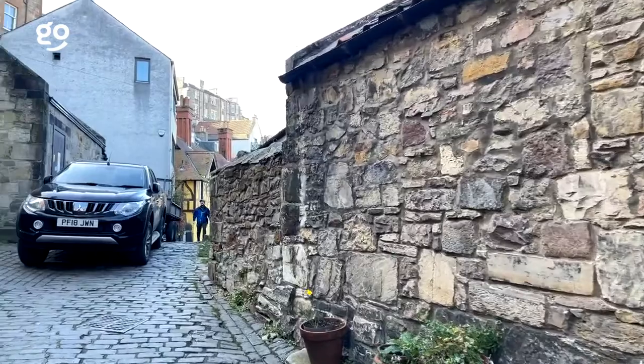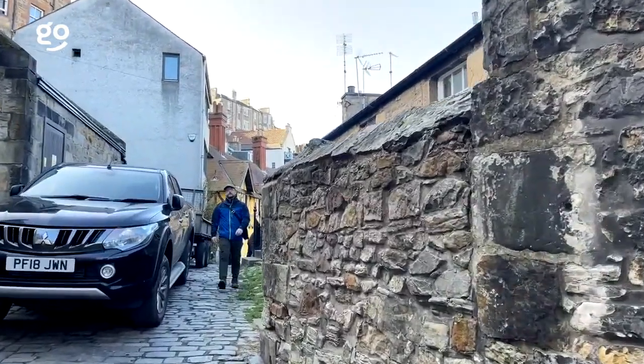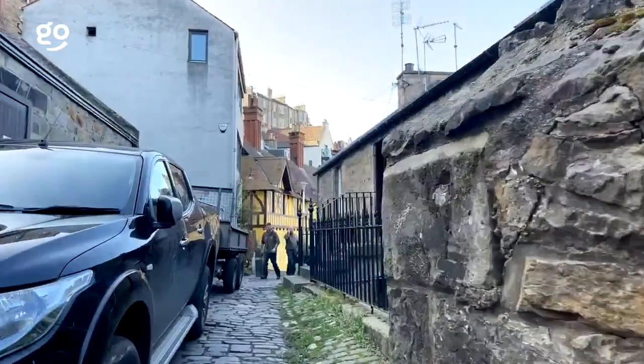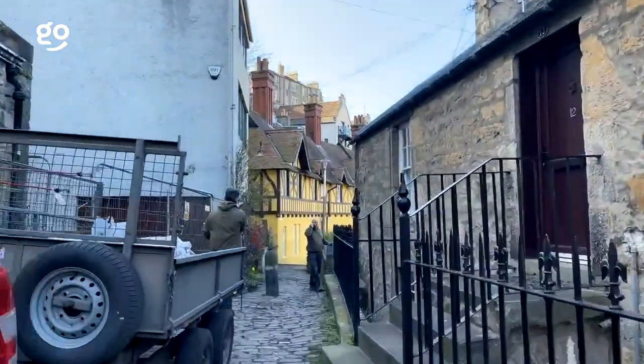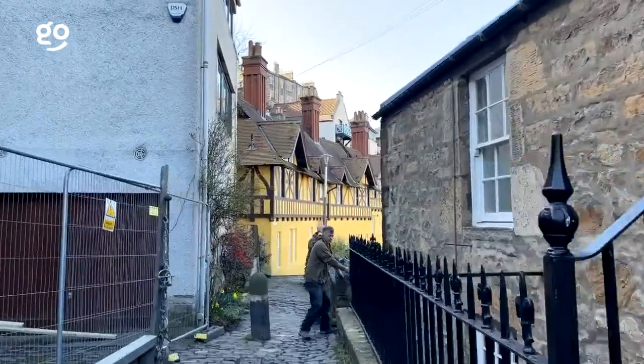Right, I'm just going to wait for this man to pass, and then I should be able to hopefully let you see the Hawthorne Bank buildings from this side. Now, as we look at them, these yellow buildings, they only look about 2-3 stories high. But if you're to go around the back of the building, there's a story underneath as well.